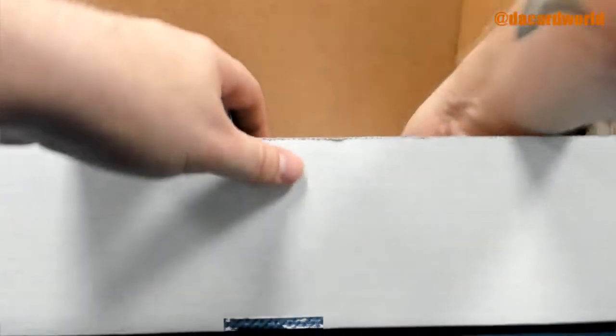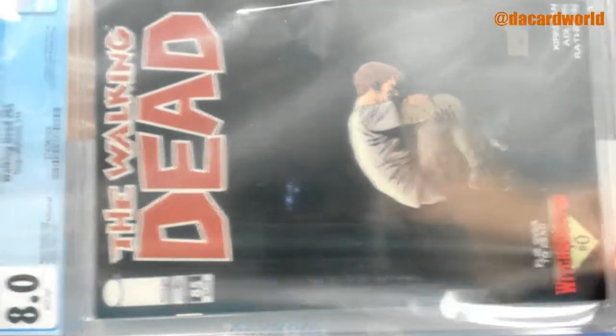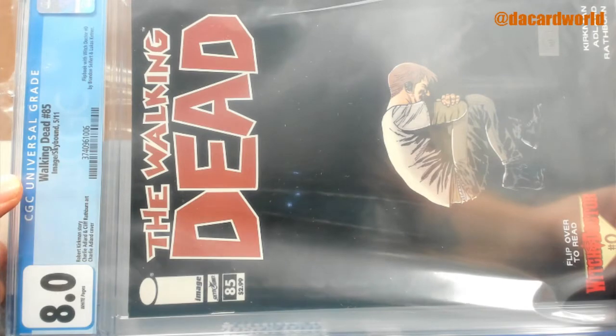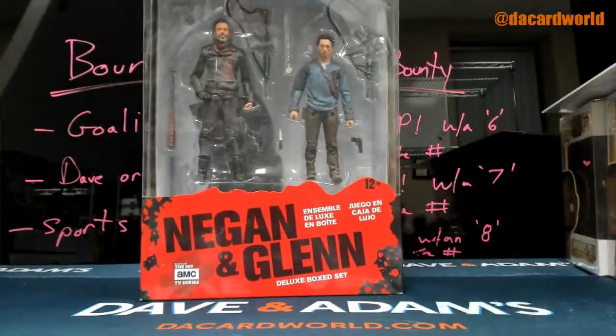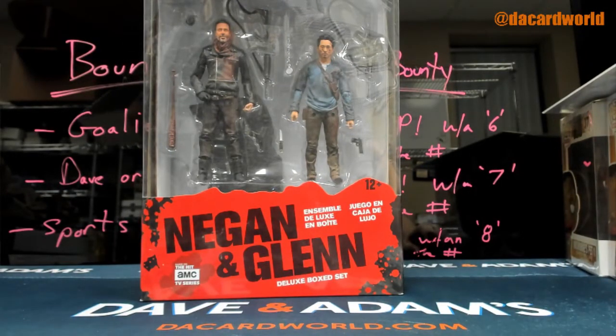Wow. Walking Dead number 85, 8.0 from 11. Flipbook with Witch Doctor number 0 by Brandon Seifert and Lucas Kettner inside. Maurice says, "Rip Glenn, you're not kidding, because there's Negan and Glenn, and spoiler alert, doesn't end well for one of them."